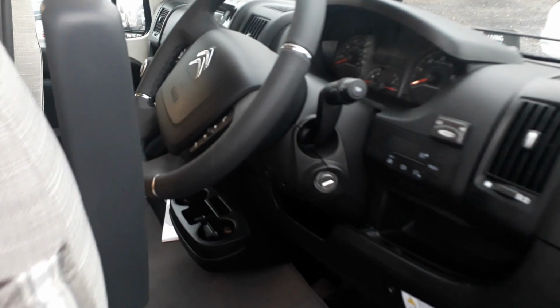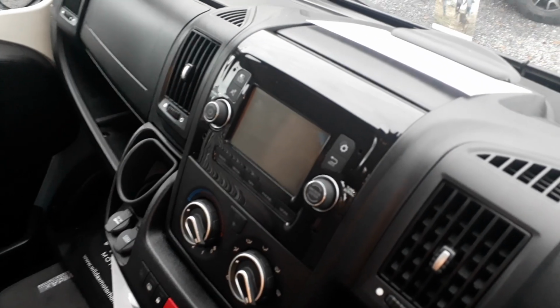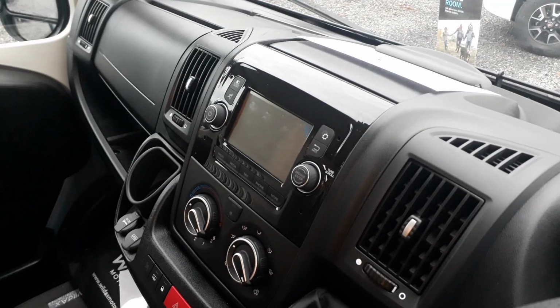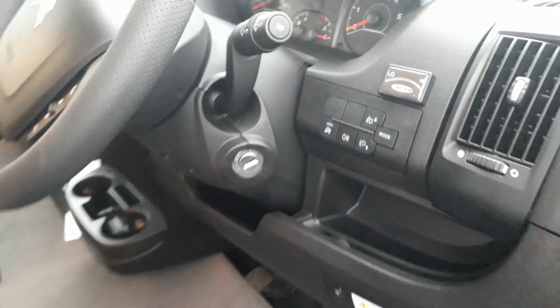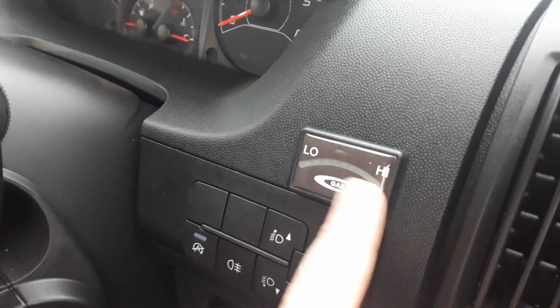You've also got leather gear stick and steering wheel. You've got the multi-function buttons for controlling your in-dash sat-nav system there. Aircon, cruise, full windscreen blind, as I say, reversing camera and reversing sensors, and the eco stop-start to keep your fuel economy good. Also up here you'll see a little gauge which says gas on it.